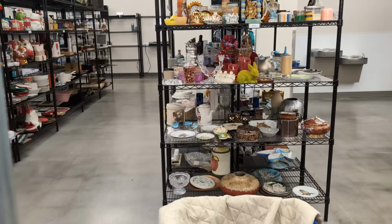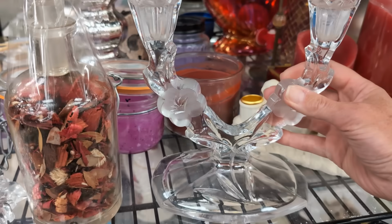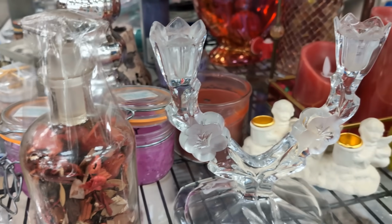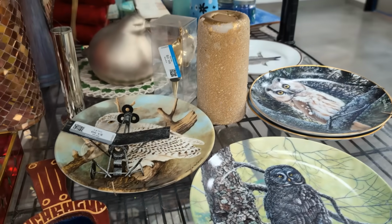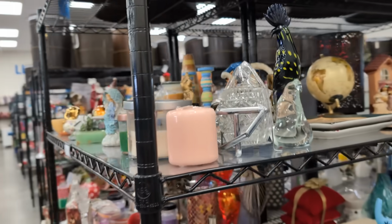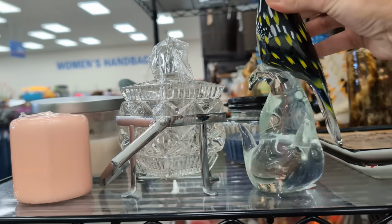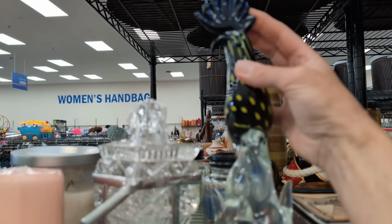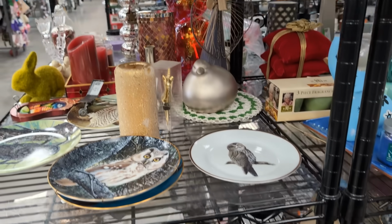In this Goodwill, figurines and collectibles are on this square configuration, and I've already found something I like. Look at this candlestick. It's got satin flowers, $6. And as I pick it up, it's not ever such good quality, possibly Mikasa, definitely not crystal, just glass. So let's keep going. Owl plates are still here. The collection has dwindled a little bit from our last trip. Oh my goodness, look at this. It's a cockatoo or a cockatiel, maybe. Oh, but it's chipped. Massive chip there on its crest. That's such a shame. $8.